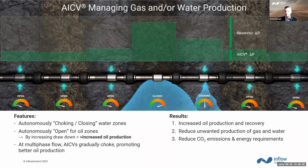On the other questions, can it be run in horizontal wells? Yes. The majority of our wells have been horizontal. We have many that are deviated, and we have some that are vertical. There was a question, Saif, I don't know if we have the other case study for the vertical well. If we do, could you jump to it? If we don't, we can share it with the team.